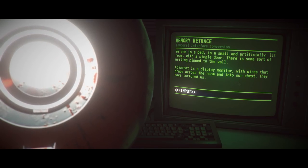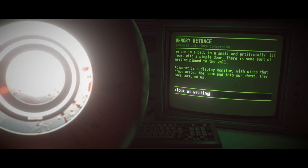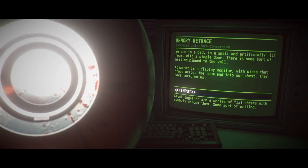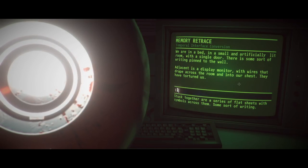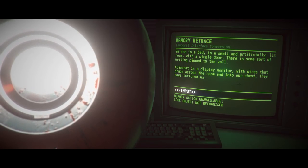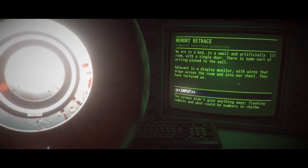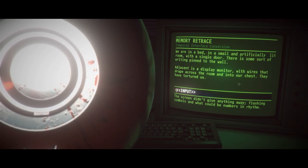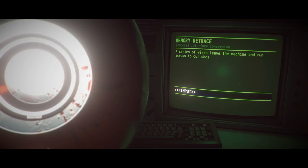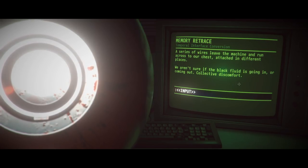I'm not sure. Look at writing pinned to the wall. Stuck together are a series of flat sheets with symbols across them. Some sort of writing. Can I look at sheets? It's probably not going to be any different. Memory action unavailable. Okay. Look at monitor. The screen didn't give anything away, flashing symbols and what could be numbers in rhythm. Look at wires. A series of wires leave the machine and run across to our chest, attached in different places. We aren't sure if the black fluid is going in or coming out. Collective discomfort.